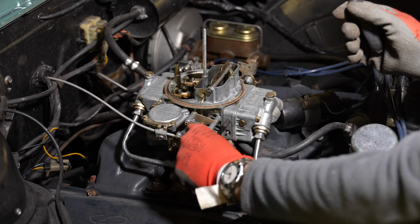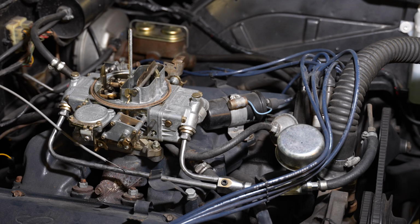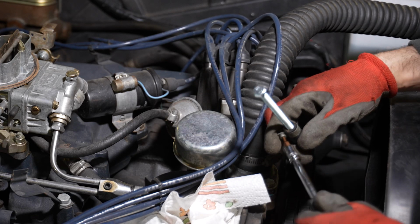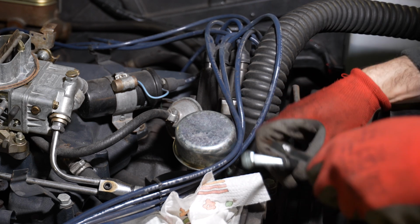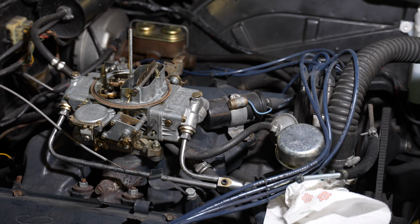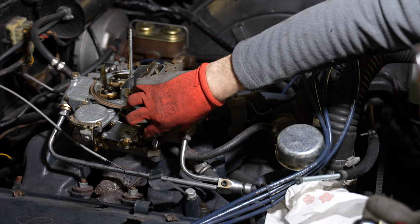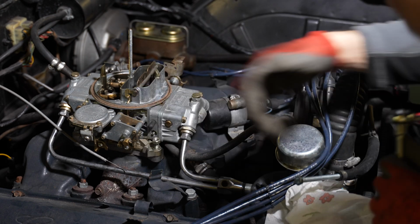The choke cable gets disconnected. Next up, I disconnect the main fuel line. I use an appropriately sized bolt to plug the fuel line to prevent it from leaking. Next, I try to disconnect the fuel lines from the carburetor, but I cannot do it since I need a larger wrench to hold the fitting on the carburetor in place. So I will leave the fuel lines on and I'll remove them later on the bench.